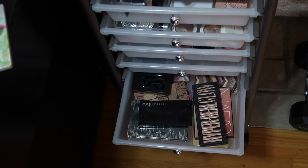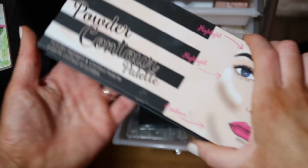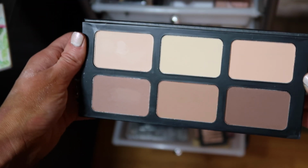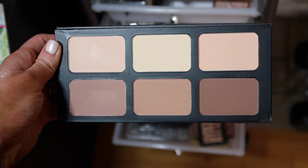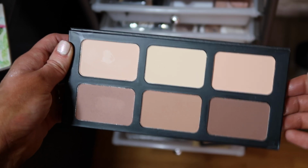Okay, so down here is my face palette drawer, and I told you guys there was a face palette I specifically wanted to reach for, and it is the Koki contour palette. This is basically a dupe palette for the Shade and Light, and now that I've finally started to actually use contour products again, I want to see how I truly feel about this. So I'm going to pull this in and try to get some use out of it.